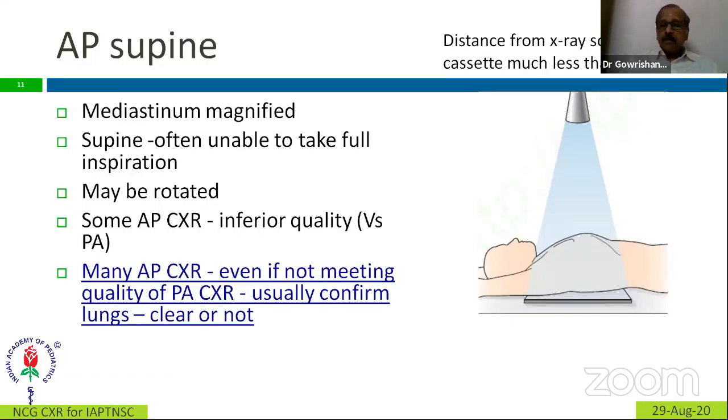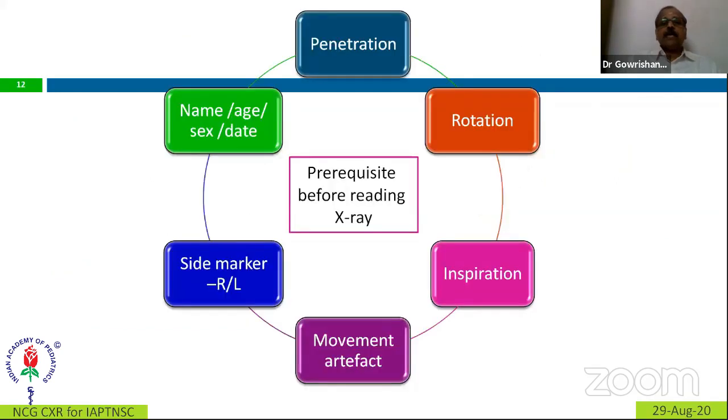But even with the AP film, you'll be able to make out all the necessary interpretations from the lungs. Don't think AP film, supine AP film, is inferior. We'll be able to get all the details. Only thing, the mediastinum will appear magnified. That you keep in the back of your mind.